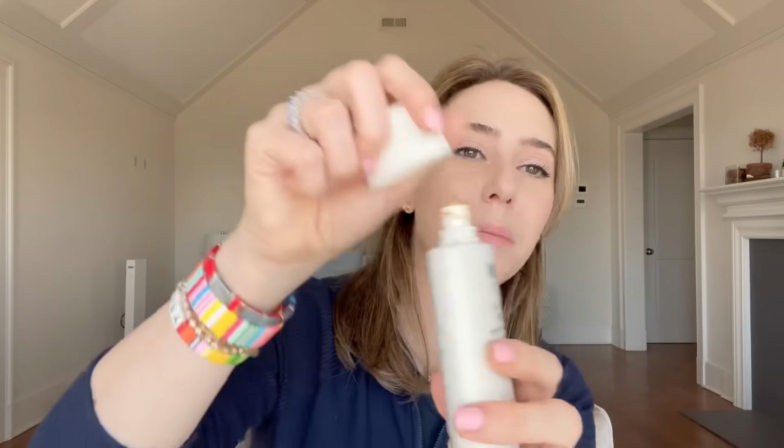And so this is one by Isdin that I really like. It is zinc oxide. It is a mineral-based one. It is so lightweight, so lightweight. It's not the perfect tint for everyone. So it has a ways to go. It's not even the perfect tint for me. I do look orange a little bit when I use this.